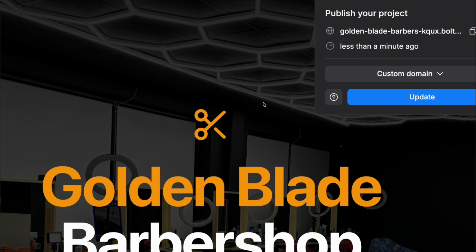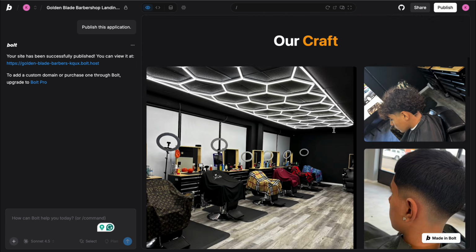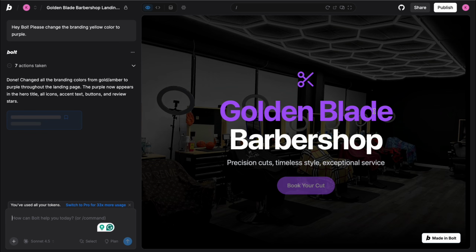That's fine, because if they, let's say, ask you to change the color from yellow to purple, you have Bolt, and Bolt is an AI agent that's going to do this for you by how you just prompted here. Hey Bolt, please change the branding yellow color to purple. And boom, look at this.